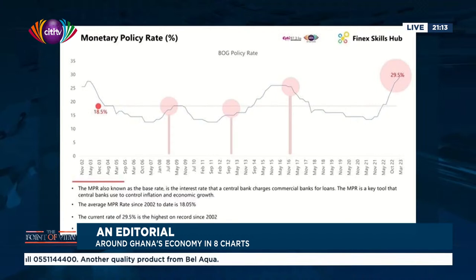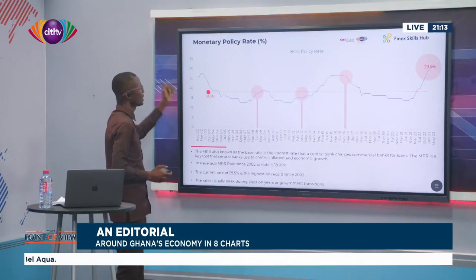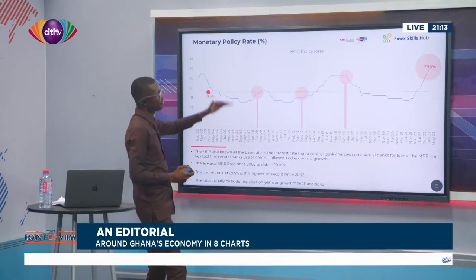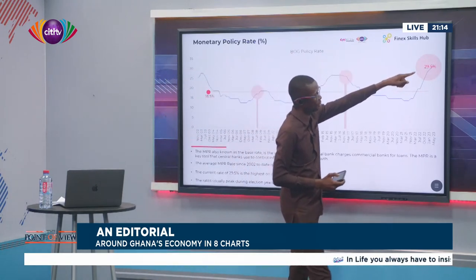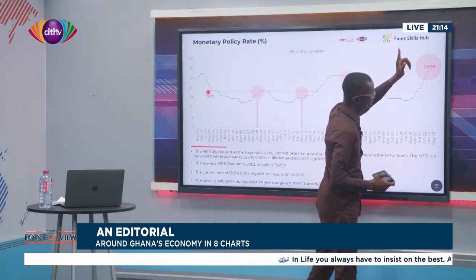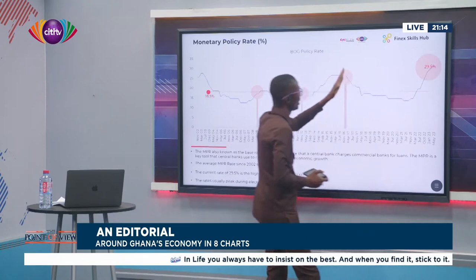So you notice that for this MPC, and I'm not saying the central bank looks at the elections, but for some reason, for the past 21 years, every election year, you see a trough, a peak. And it's no surprise that we are fast approaching a peak. So it's very likely that it's going to go up till election 2024 before it starts coming down. Just looking at this trend.